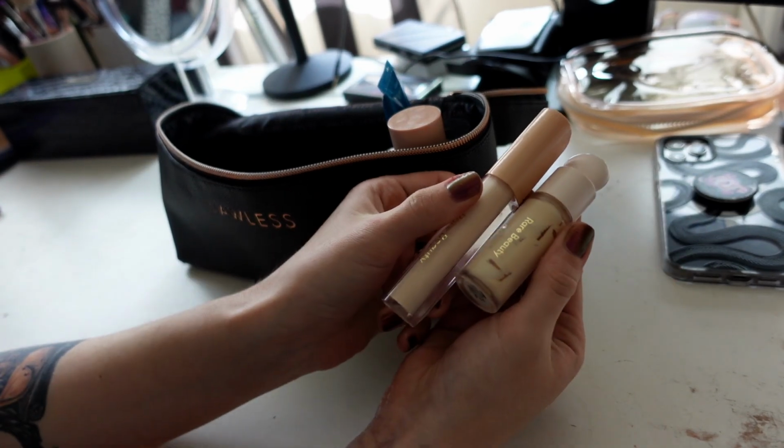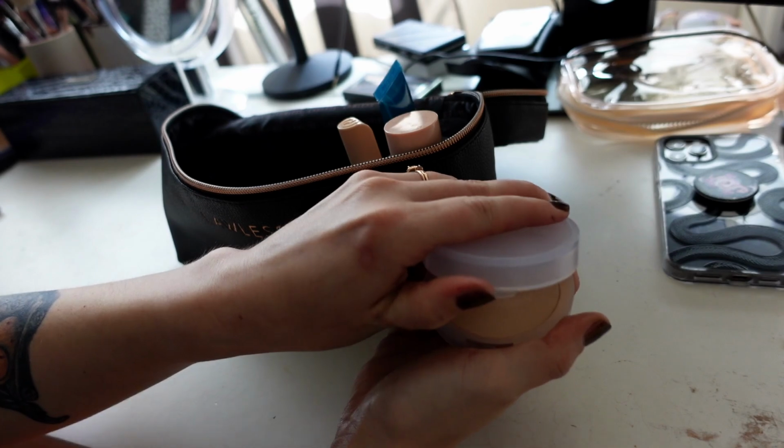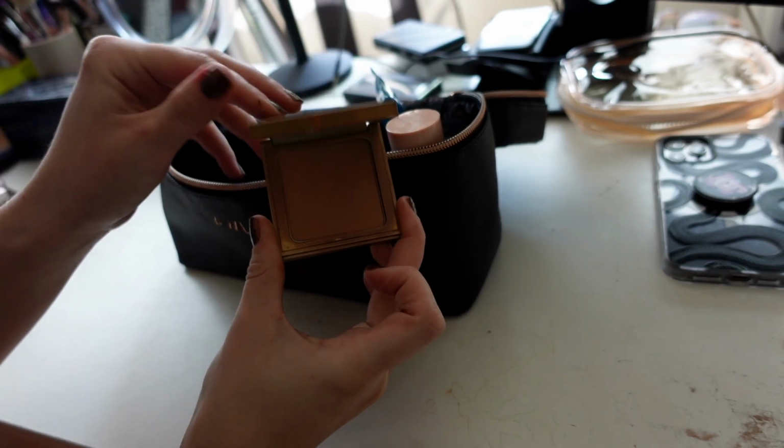For concealer, bringing my Rare Beauty concealer and my Rare Beauty under eye brightener, of course. Can't go without those. For setting powder, bringing that Kosas Cloud one that I'm obsessed with. I think it's so good. For bronzer, I want to bring my Sigma light bronzer. This is my favorite bronzer.